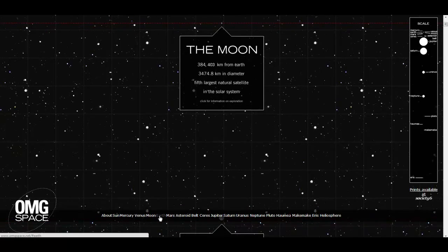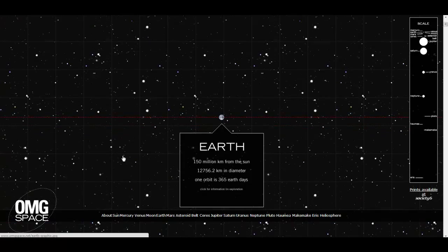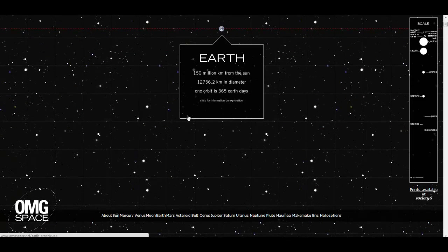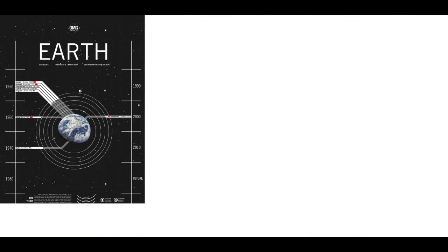Watch this. Whoop! Ta-da! 150 million kilometers from the sun. It's got 12,000 kilometers in diameter, so it's by far the biggest planet we've seen so far. And one orbit is 365 days, and I think that should be 0.25 Earth days. And we'll click on the information.